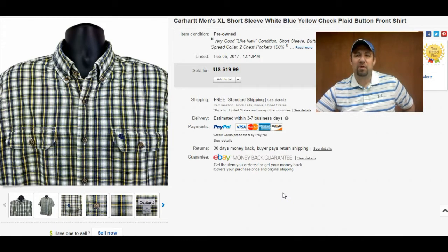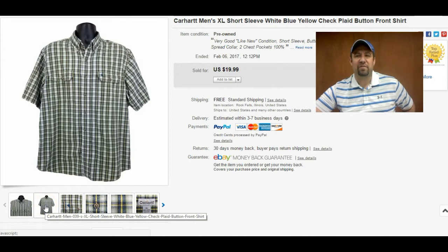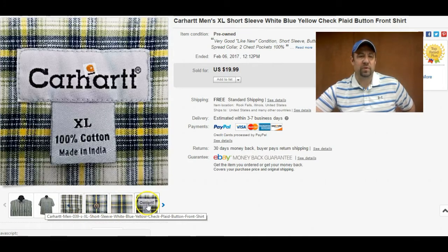Carhartt, you know, I always grab Carhartt stuff. If I can get it for under $2, I'll pick it up. Carhartt button front shirts always sell well. Typically, you can get about $20, $24 out of it if you can get double X, triple X or bigger or talls. Those do tend to go for a little bit more, but still, you know, a $20 shirt, and this goes in a first class envelope, so it costs about $3.60, $3.80 to ship, something like that, with the new postal increase. But yeah, just a basic Carhartt short sleeve shirt.